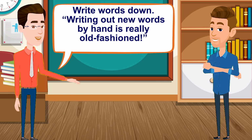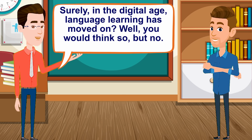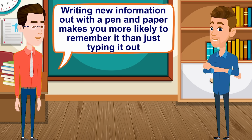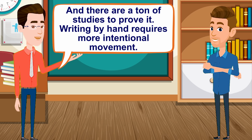Write words down. Writing out new words by hand is really old-fashioned. Surely, in the digital age, language learning has moved on. Well, you would think so, but no. Writing new information out with a pen and paper makes you more likely to remember it than just typing it out. And there are a ton of studies to prove it.